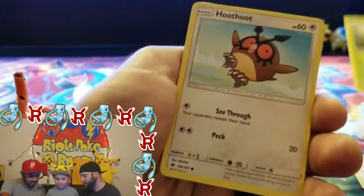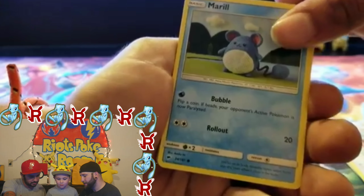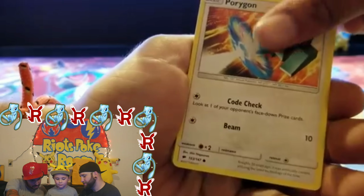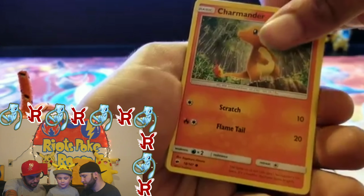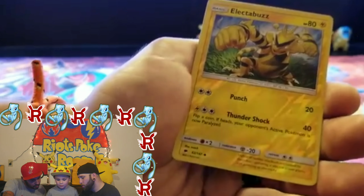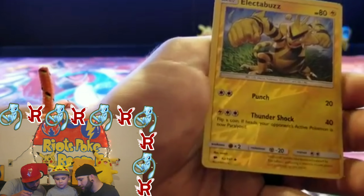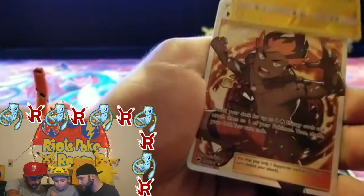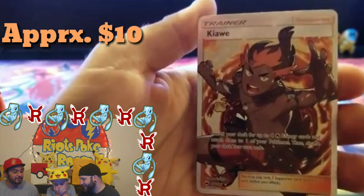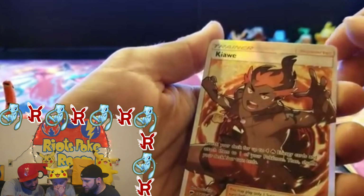I'm feeling it. Sad Metapod, what the heck? There he is. That's an awesome looking Porygon. Kamehameha. Charmander. Oh man. It's not a rare, what? The artwork and everything, it should be rare. Oh my god. Dude, I honestly thought it was the Charizard for a minute, but dude, that is awesome.